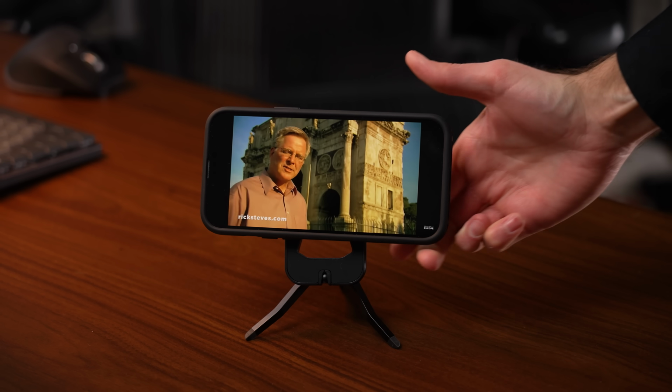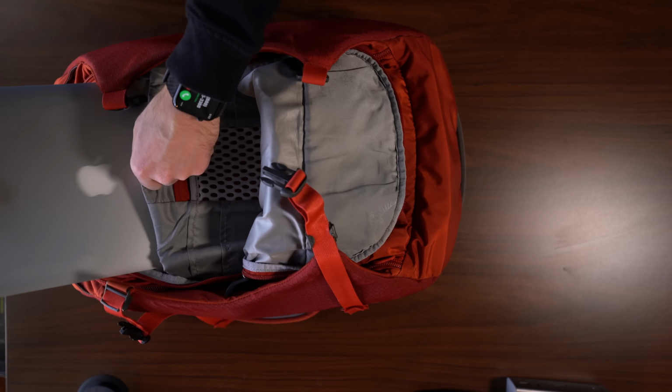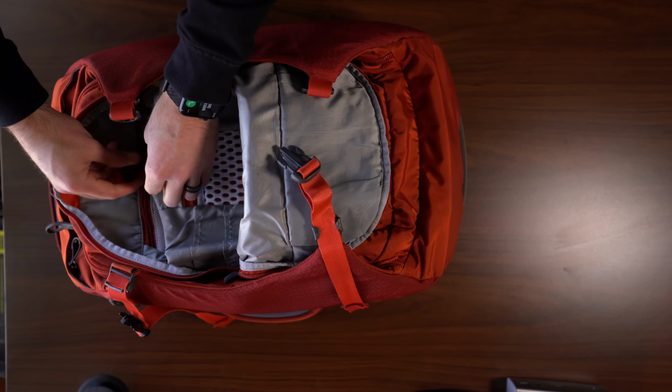And before I tell you what those are, it's important to choose a bag that will give you quick access to essential items. There's a million bag options out there. I'm not saying these are the only ones. These are just ones that I've enjoyed.